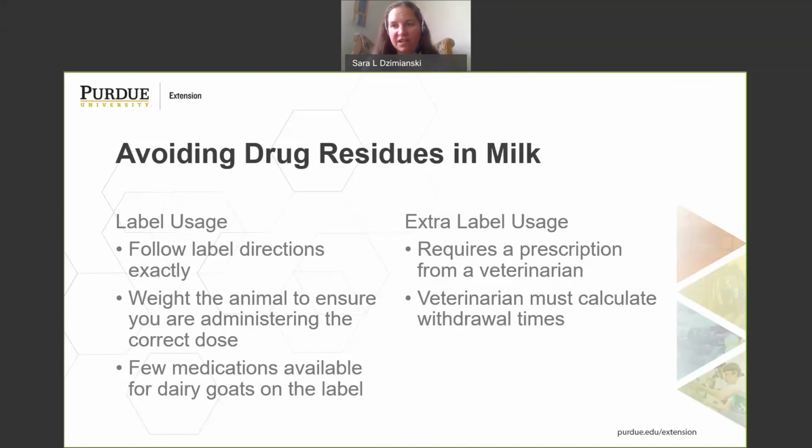Unfortunately, we don't have a lot of medications that we can use in this way if we're working with goats or dairy sheep. There are very, very few medications that are actually labeled for dairy goats or dairy sheep that are in milk. So most of the time, we're going to be stuck with extra label usage. This is legal as long as it's prescribed by a veterinarian. But again, this is why it's important to have that veterinary client-patient relationship. The veterinarian must prescribe it, and they must calculate a withdrawal time if you're using any drug extra label.